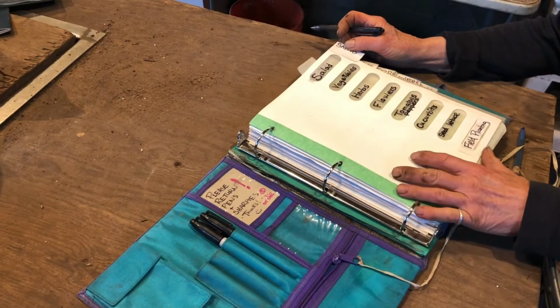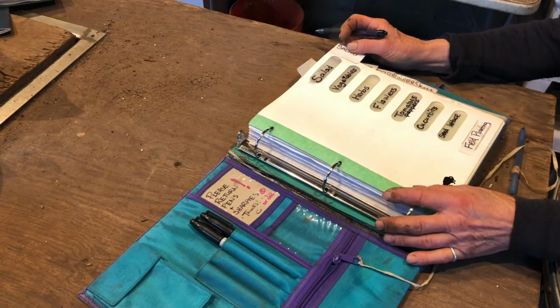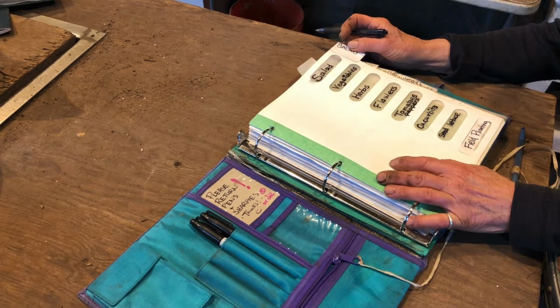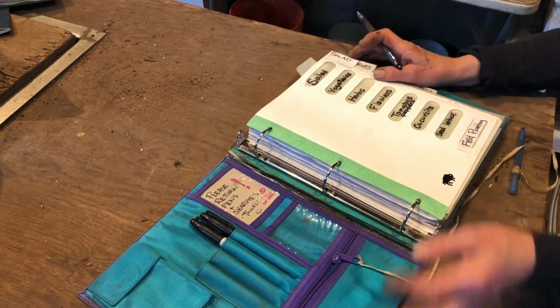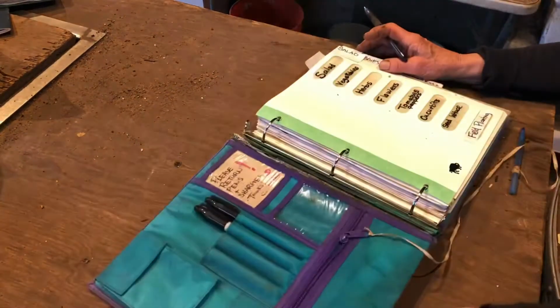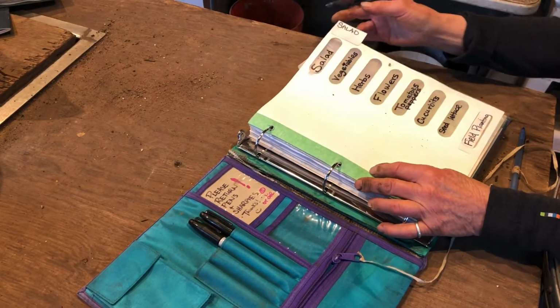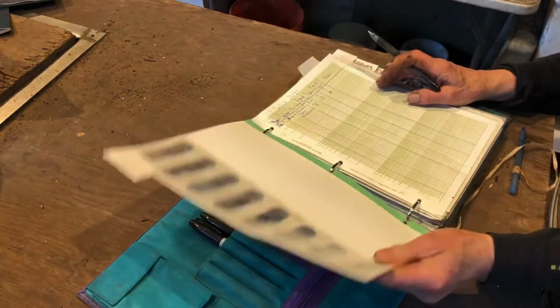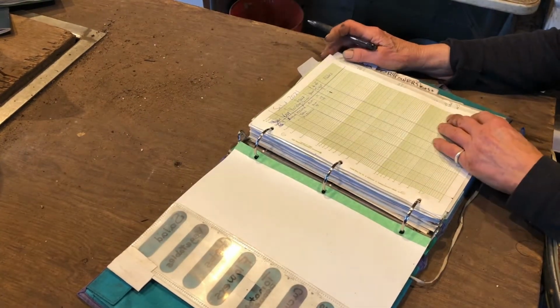So one thing that's really important with growing crops is that we keep good records of what we did and if it worked or not. So we have this notebook that we've had for quite a few years, and in it we have the different crops broken down, and here it shows what we have started for salads this year so far.